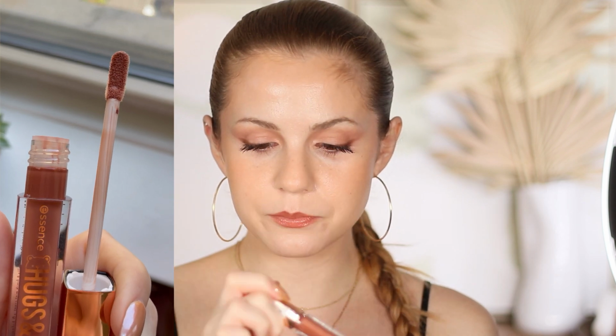And even the packaging, this is probably some of the best packaging I've seen from Essence. They are not known for having great packaging. If anything, they're known for having kind of cheap packaging, but we let them have it because their products are super affordable. This with the gold cap, the component feels secure. I like the doe foot. I just think Essence nailed this. And if you were looking for a pigmented brown gloss, this is the one. It's $4. It's so good.